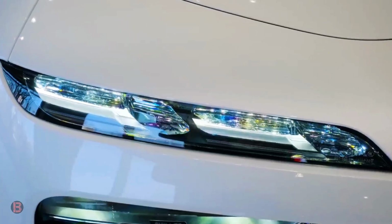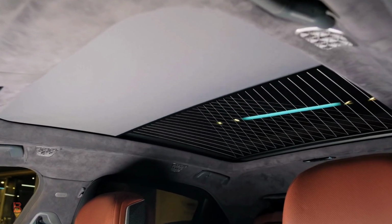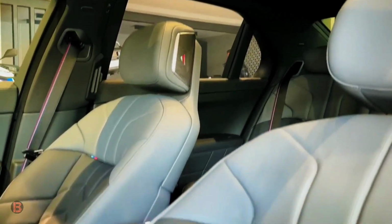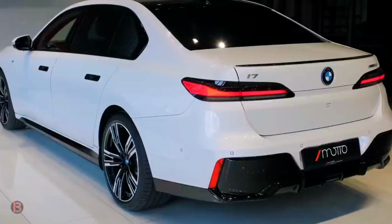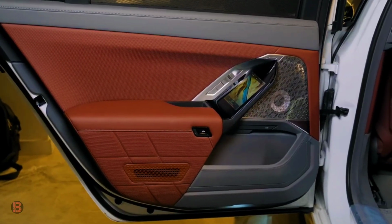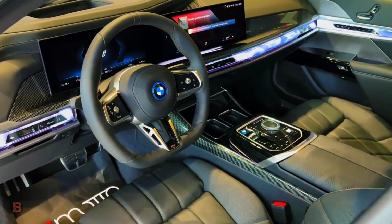An entirely new generation of the 7 Series, BMW's flagship long sedan and the brand's most luxurious and sophisticated product, has debuted for the 2023 model year. The formula hasn't changed much from the current car. Powertrains include a turbocharged inline-six and a twin-turbo V8, with a plug-in hybrid joining the lineup later. The 7 Series really floats on the road.